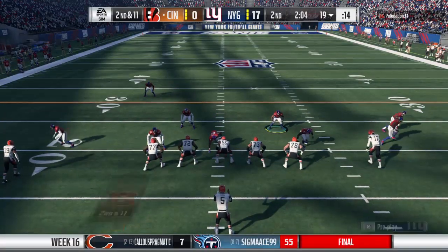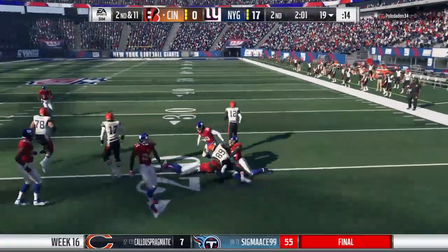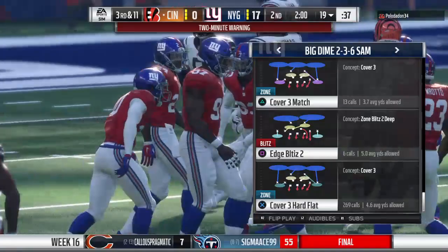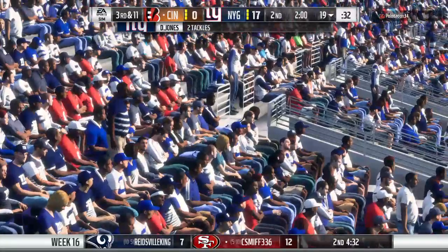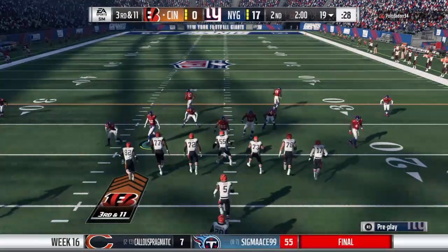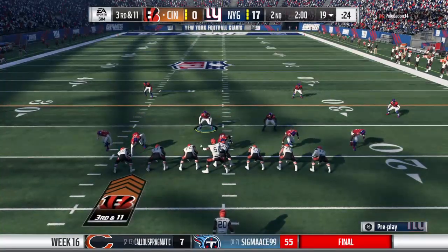Let's go. Throwing here, Dobbs. Firing quickly here, and that's complete. 2 minutes to play here in the first half. We're back to East Rutherford, but first this timeout. Now, Bengals on third down. Not good. 0 for 4 thus far. This is 3rd and 11.